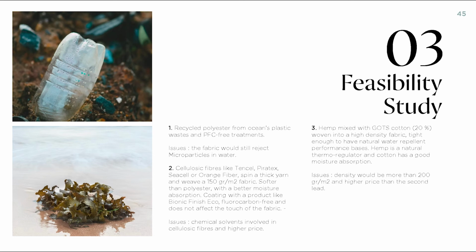The weaknesses of that lead are the chemical solvents used in the making of cellulosic fibers. Some of those fibers are more sustainable than others. The other weakness is the price, which will be higher than the first lead.